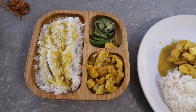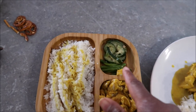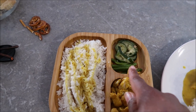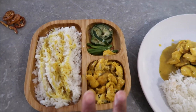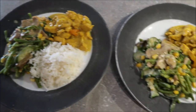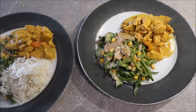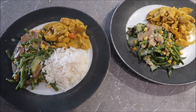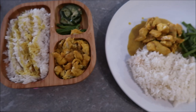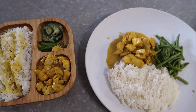Dinner real quick for the fam bam. So I made rice, curry chicken. I had these vegetables in the fridge, so I just added some green beans to spruce things up a bit. That's Sarah, Tyler, Papa, and Mama. Can you see that everybody's plate is different? Spot the difference between mine and babe's. Spot the difference between Tyler and Sarah. What is in each plate? What is in one plate that's not in the other?